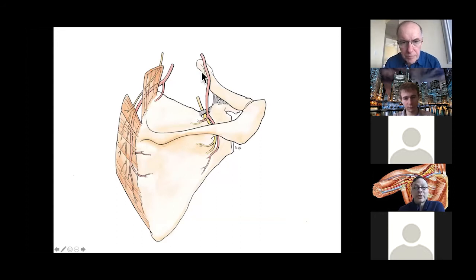Dorsal scapular continues along, runs underneath the suprascapular ligament that you might have to transect if you're trying to get a little extra length here for either a neurotization, or if you have a primary compression at the suprascapular notch, this band has to be removed. We see that this is coming down through suprascapular notch. It runs around the greater scapular notch and supplies supra and infraspinatus.